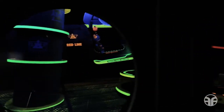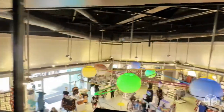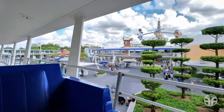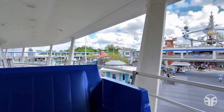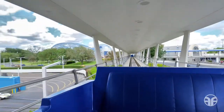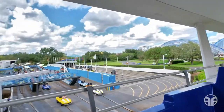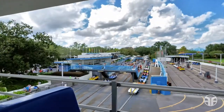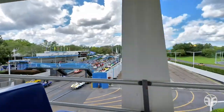If your future includes shopping, then you'll want to visit Star Traders, where you'll find the greatest goods from around the galaxy. At the Tomorrowland Speedway, put the pedal to the metal and speed towards the checkered flag in your very own race car. Young or old, this is your chance to drive in the fast lane without worrying about getting a speeding ticket.